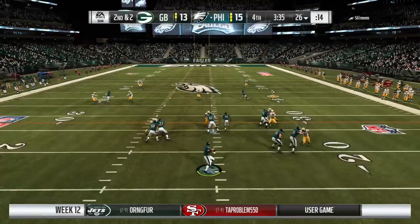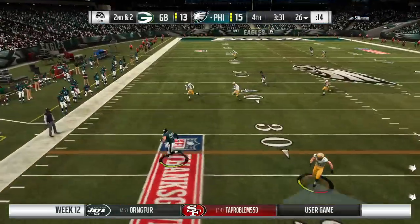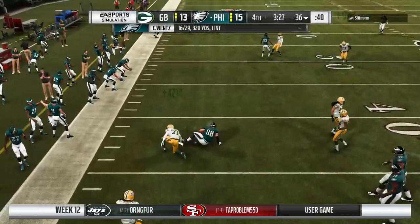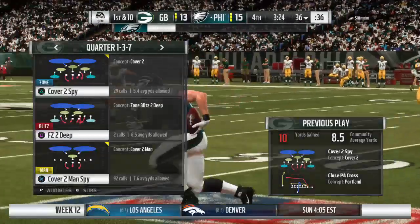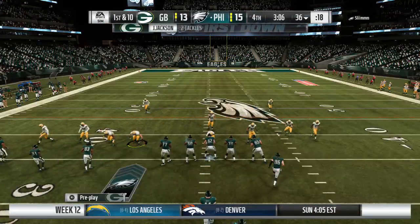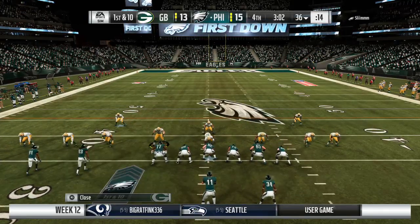Now a play fake. Wentz. It's a short one here, complete to the tight end. And he's taken down, but able to slip across the 35. We'll give him 10 yards on that one, and that'll earn him a fresh set of downs. Back-to-back good plays have him on the move on first down.